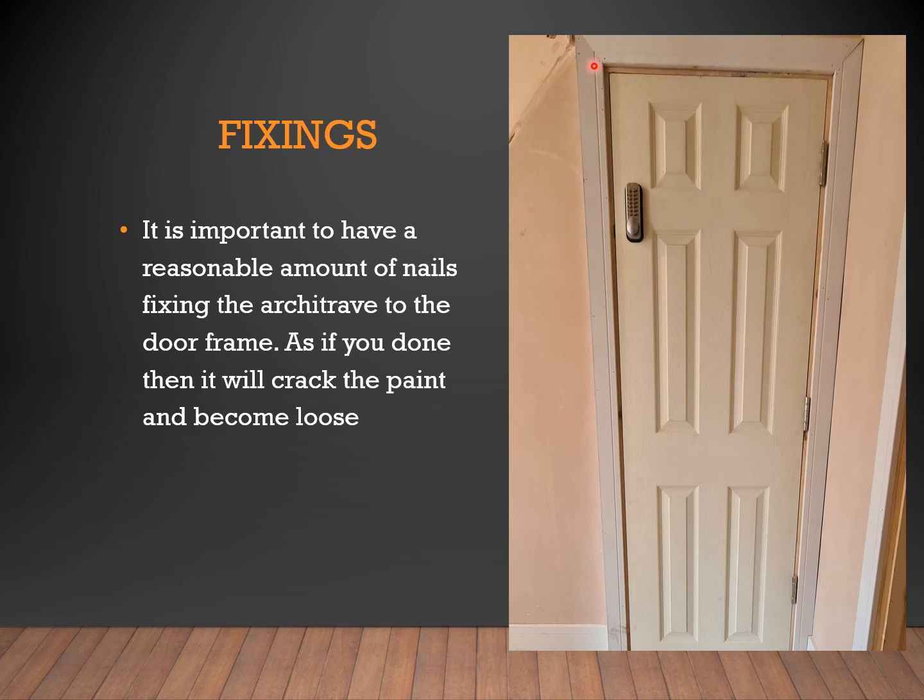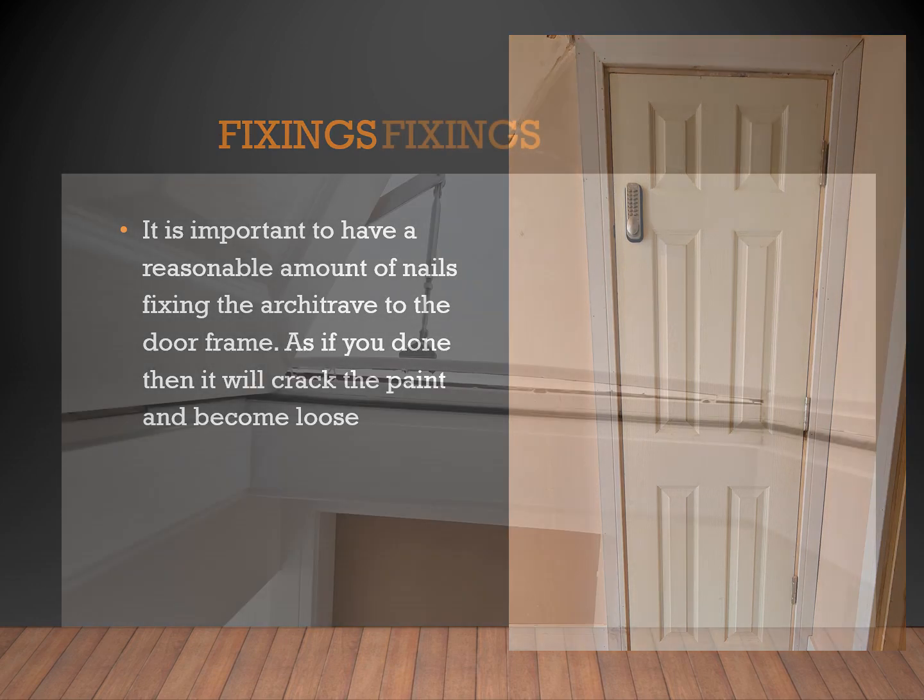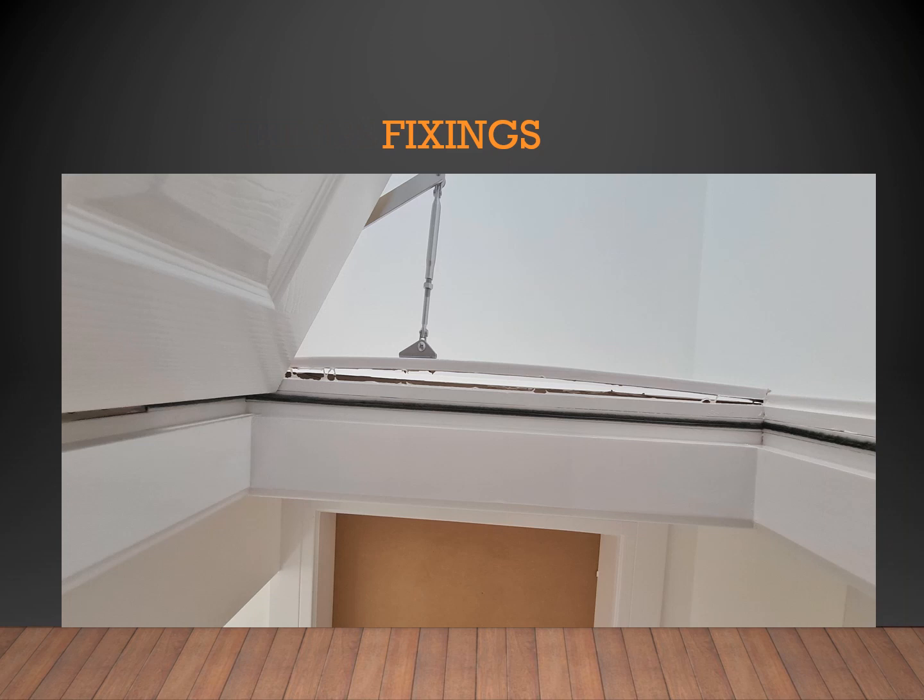If it's just slightly farther than that, then it's not going to be the end of the world. But if you're looking at sort of twice the distance, 1.5 times the distance, then you need extra fixings in there, because this will happen.